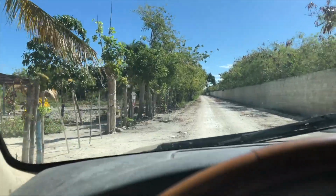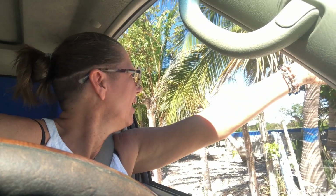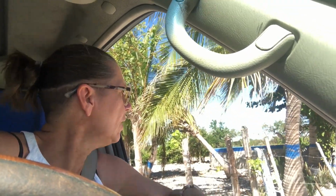I did stop at the house here and ask for directions because when I was here last time, the road that Waze showed me to go said calle privada, private road. So I double checked, but the guy said no, it's not a private road and you can drive there.